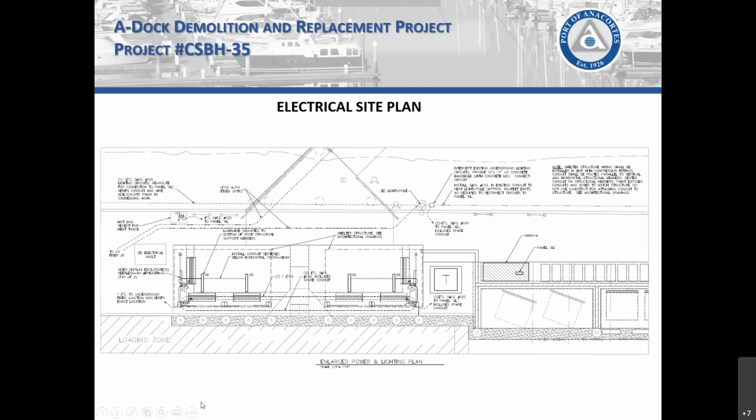There's also 2 display panels, video display enclosures, that will be mounted at the end of each enclosure on the east and west. That'll require 120 volt power and data connections.